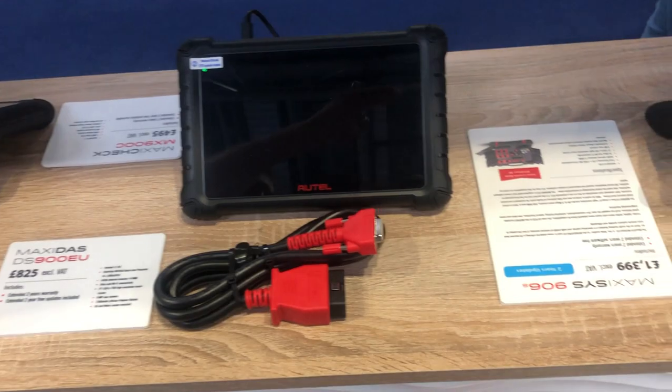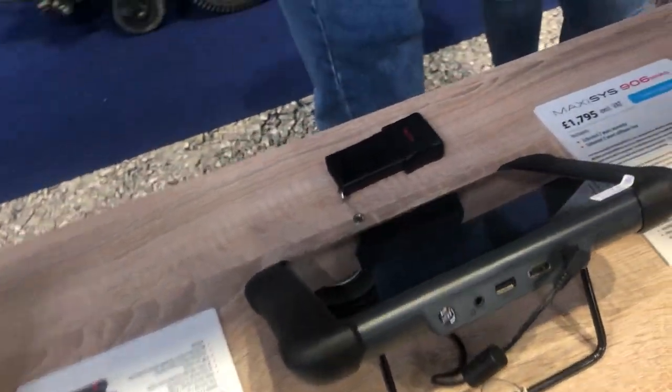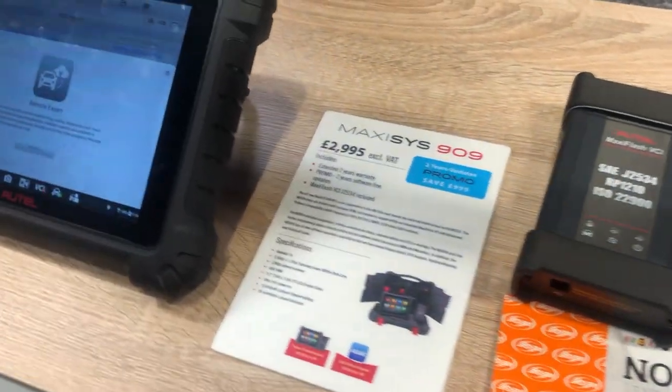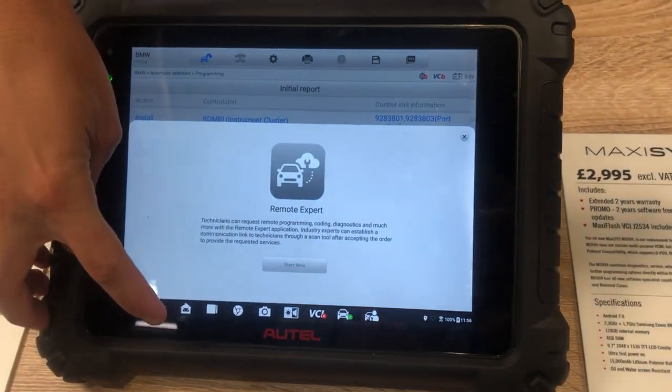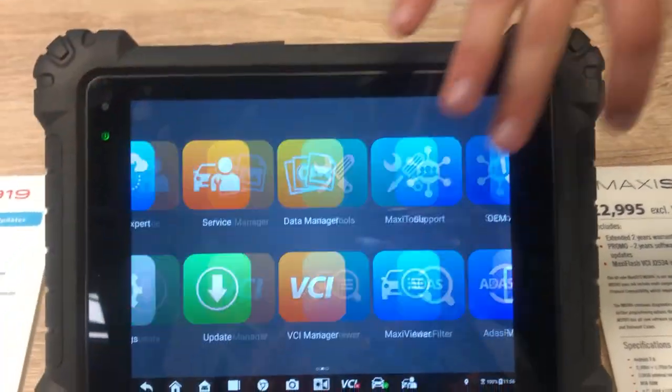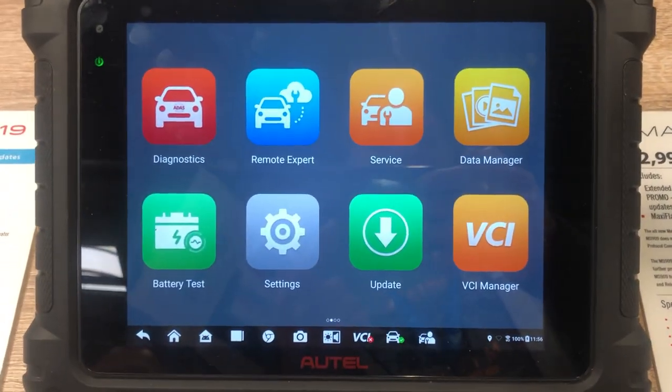And then we're dropping across to the 906 Pro, which then has a Bluetooth dongle. This is the MS909? This is the 909 from this there. One, everybody will know about the MS909. It's got a different menu to mine. Yours is blue. Yours is different. Ah, there we go. That's why.